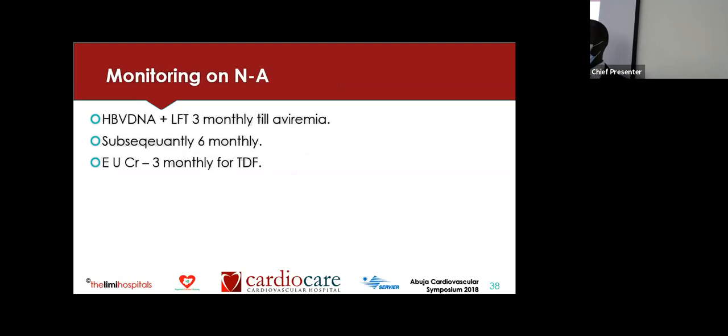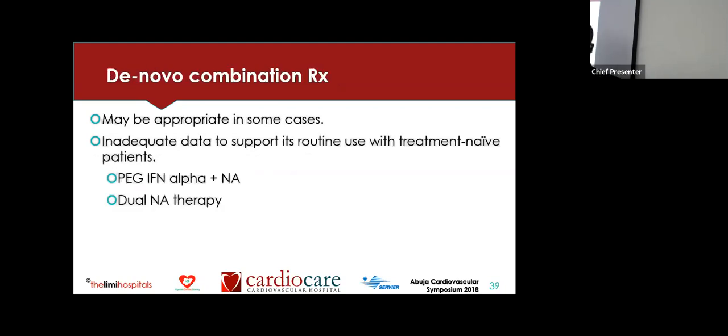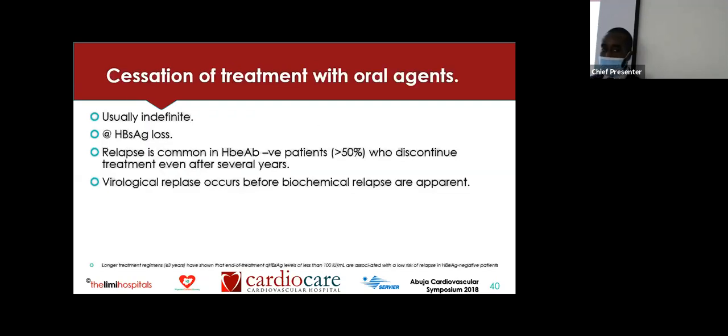In everybody on treatment for chronic hepatitis B, the DNA and LFT should be measured every 3 months until we cannot pick up a viral load, subsequently 6 monthly. We should also do follow-up EUCR in patients on tenofovir. Sometimes treatments are combined, even though I've heard of sequential treatment as well. So really, pegylated interferon can be combined with tenofovir or entecavir, and then sometimes tenofovir or entecavir is combined with another oral agent, but the role of it is very, very minimal.